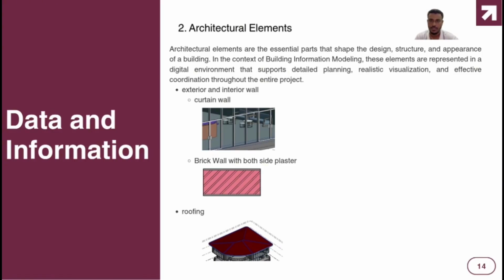For your information, the curtain wall will be located at the entrance of the building. The brick wall has a thickness of 156 mm with plaster on both sides. For the roof, it was constructed with a measurement of 10 degrees.